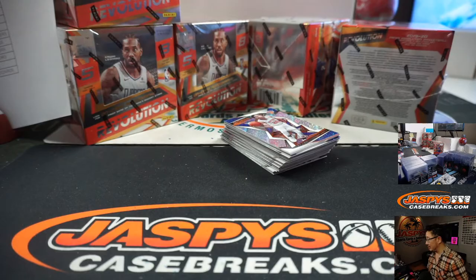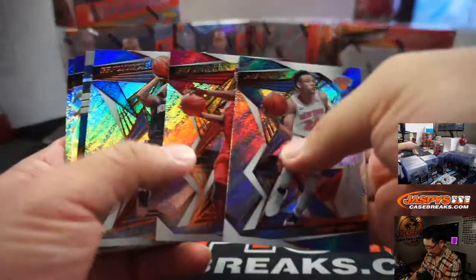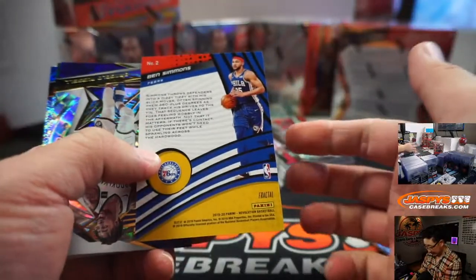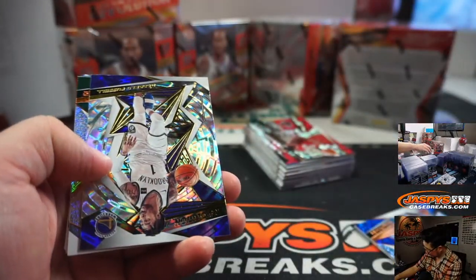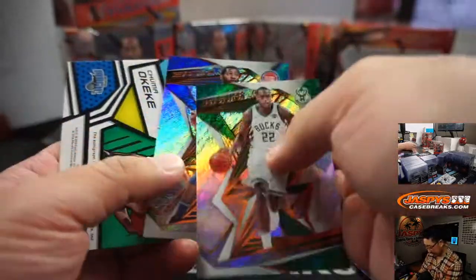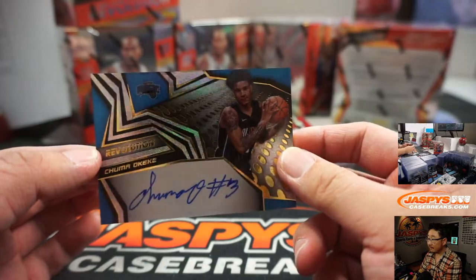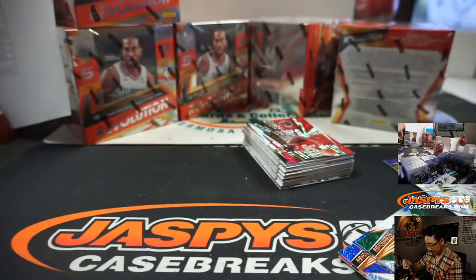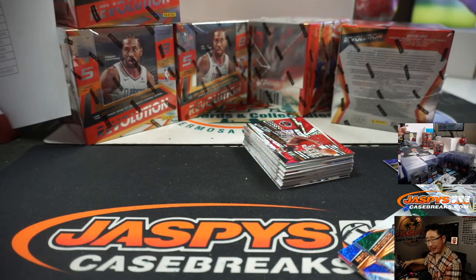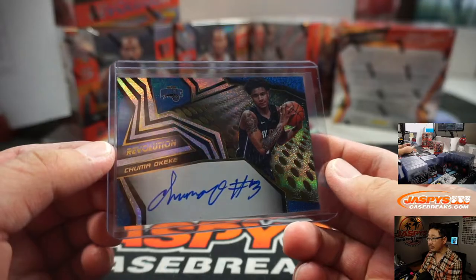All right, next box. Good luck. Ben Simmons, Fractal. Put that right there. D'Lo, Fractal. And our first autograph, it's Chuma Okeke. Autographs few and far between, but when they do pop, they're usually pretty nice, and they're on card. Michael Hughes with the Orlando Magic.